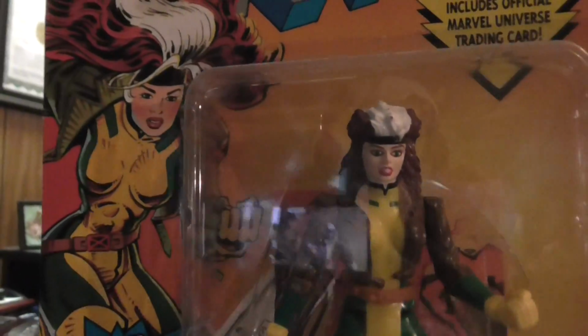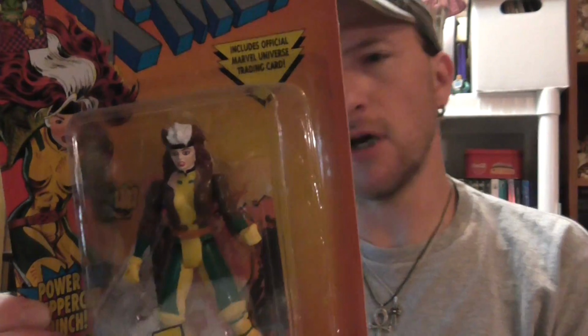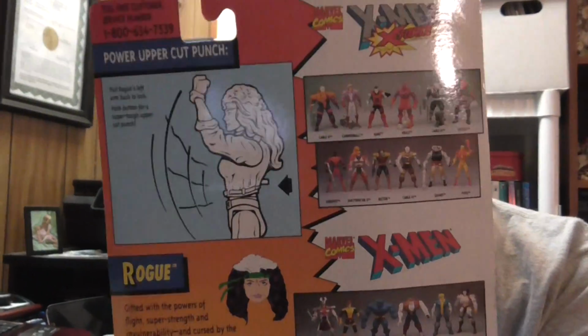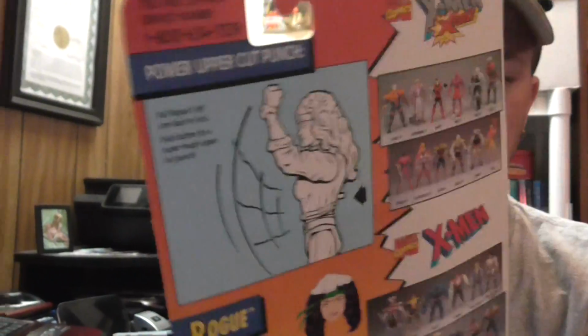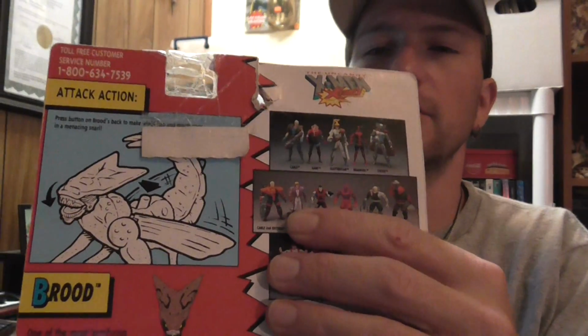Picked that up, and apparently she has action uppercut. Press the lever on the back and her arm will fly up. I think they all had little things like that. I think Mr. Sinister is supposed to light up. I'm pretty sure those batteries are corroded in there by now, but what do you do? You either keep them in the package or you open them up, and then they're worth even less. Not that these are worth anything at all, but I think the Brood, you push the button and the wings would flap. So yeah, shows my age.